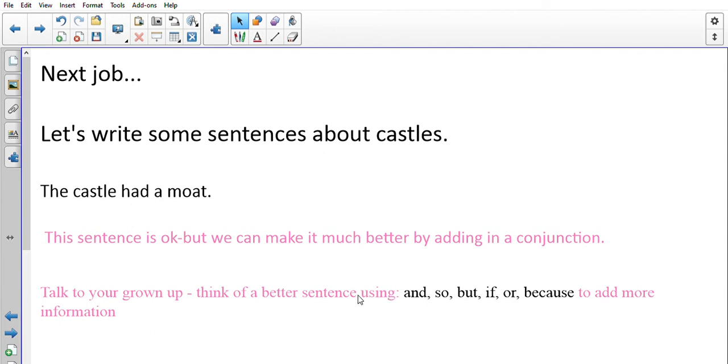Talk to your grown-up. You can think of a better sentence using one of those words. So, the castle had a moat and. The castle had a moat, so. Can you use but, if, or because? A little bit of thinking time. So talk to somebody next to you or a grown-up. Can you make this sentence even better?